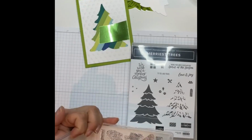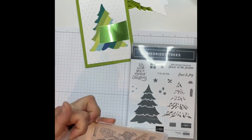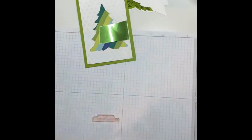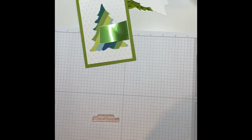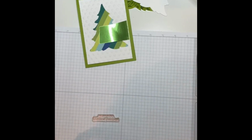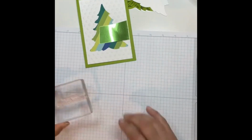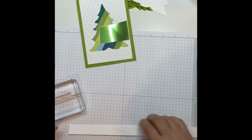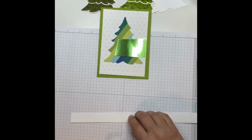I like this one from Trucking Along. This one's wishing you a festive Christmas. I like the size of it. I like the script of it. Let's find a block. Find a bigger block. And find the right size strip. I have lots of strips of cardstock from cutting down into these layers.